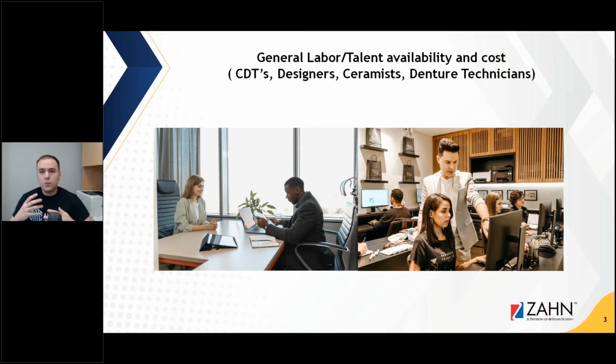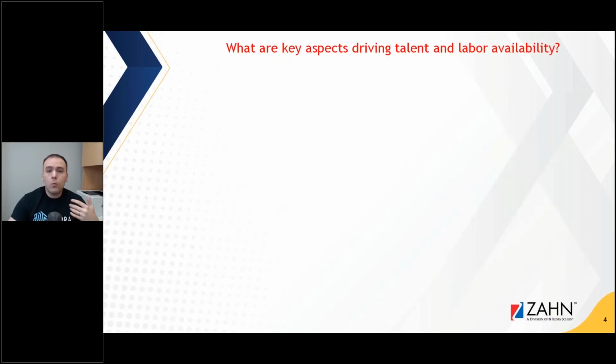The demand for production is high. There's simply a significant shortage of labor out there, which is why outsourcing has become such an important decision for many labs. And in order for them to do it right, all these aspects need to be considered. So why do we have this labor shortage? Why is it difficult to attain talent and labor?